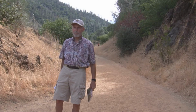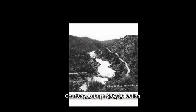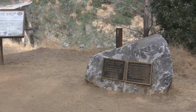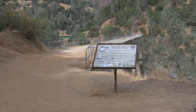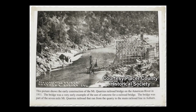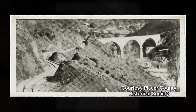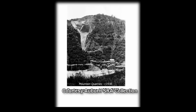We're at the site of the Mountain Quarries Railroad Bridge, which is perhaps one of the best known features of this entire area, designated as a National Register of Historic Places monument in 2004. This is a bridge that was completed in 1912 and was used by the Mountain Quarries Railroad to bring limestone from the quarry upstream on the quarry trail up to Auburn.